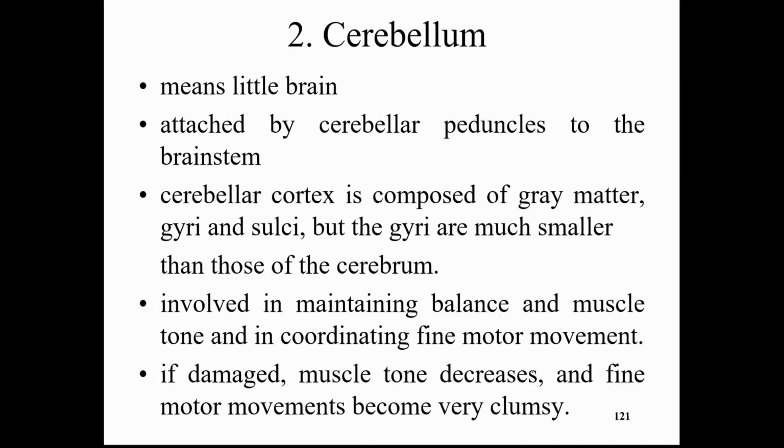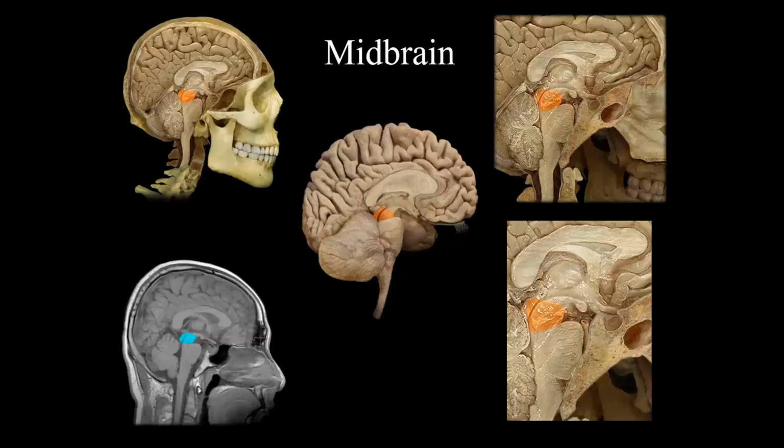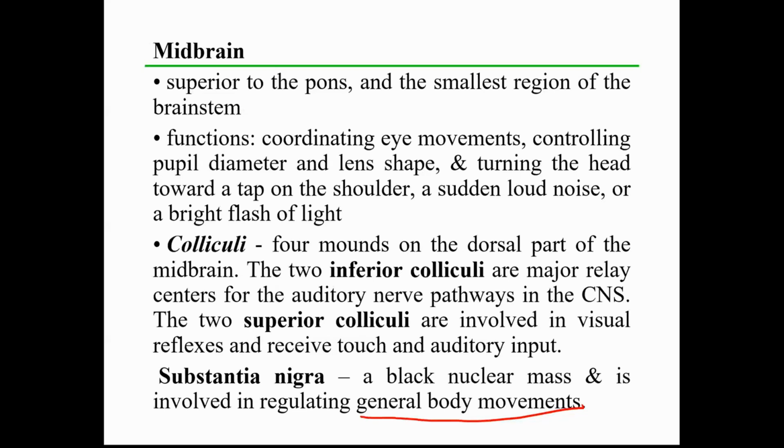Is there something written? Okay, something about our substantia nigra. The substantia nigra is very much involved in our body movements. Research has shown that persons with Parkinson's disease, which is a movement disorder, tend to have less activity in the substantia nigra. In particular, they have fewer acetylcholine receptors found there.